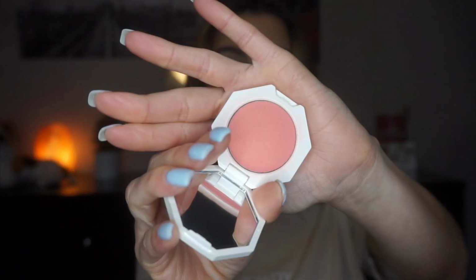My heart stopped. I would have been so sad. Okay, I got mine in the shade Petal Popping, and I'm so happy that I got this shade because it's what I'm wearing on my face right now. For whatever reason, the camera is not really picking it up that well, but this is what it looks like. Just a really beautiful corally color, and I think this is perfect for spring. So I'm really, really happy that I purchased it. I love it so far. So good. But yeah, I'm really happy about this.